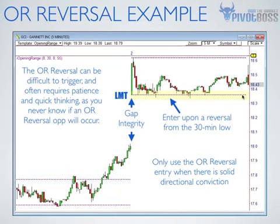It doesn't always happen that way, but when that does happen and the gap integrity remains intact, put your ambush entry somewhere on this line, anywhere, or do a retest entry. So when price tests through it like this, put your retest entry somewhere inside that wick and see if you get filled. Either way, just get filled on this reversal point, anywhere on this line.